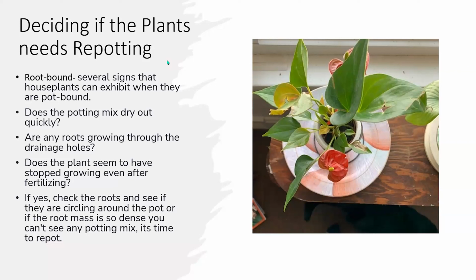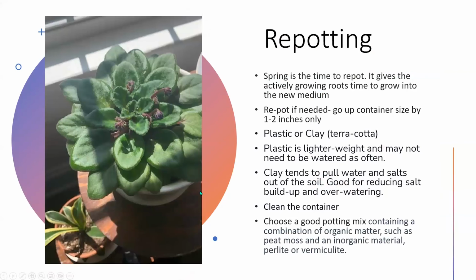So if you answer yes to any of those, check the roots, see if they're circling around the pot, or if the root mass is so dense you can't see any potting soil, it's time to repot. This plant, as you can see, it was very much time to repot it, but it was doing well blooming. And some plants have different requirements. Some like to be root bound to bloom, or airplane plants to put off the little babies. But generally, you can follow these questions.